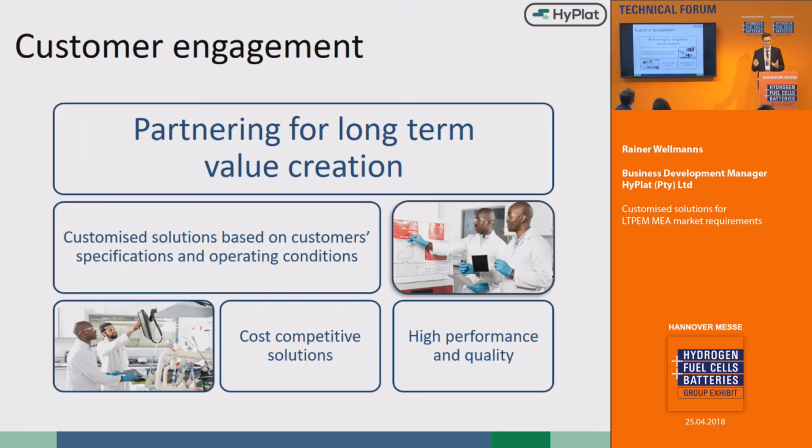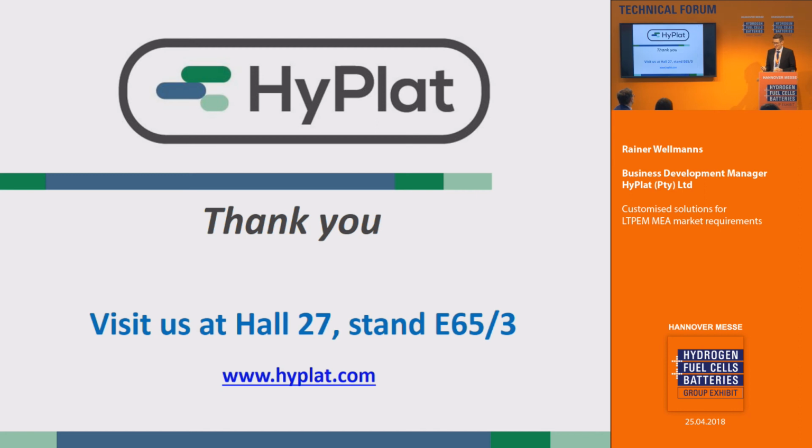And just in summary, within our customer engagement, we do walk a journey to be able to create value for our customer. We want to understand your requirements, understand your applications and your markets to be able to provide that competitive advantage to you as well as to the market. So we understand your specifications, your costing requirements as you are scaling up, and we want to deliver that high-performing product to you. So thank you very much for your time.